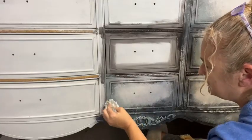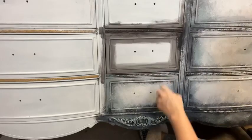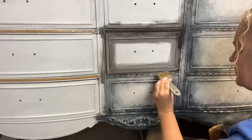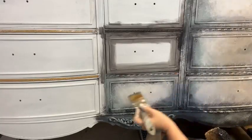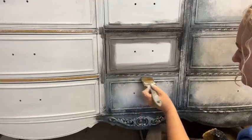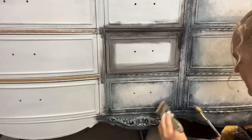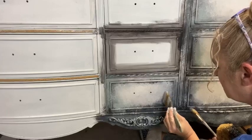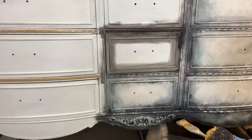I am moving some of this vintage duck egg up here a little bit. I kind of like it on this detailed trim. We're still kind of keeping it darker. All right, so I think I kind of like that. Maybe a little lighter right in here, but I don't want to move that around too much.